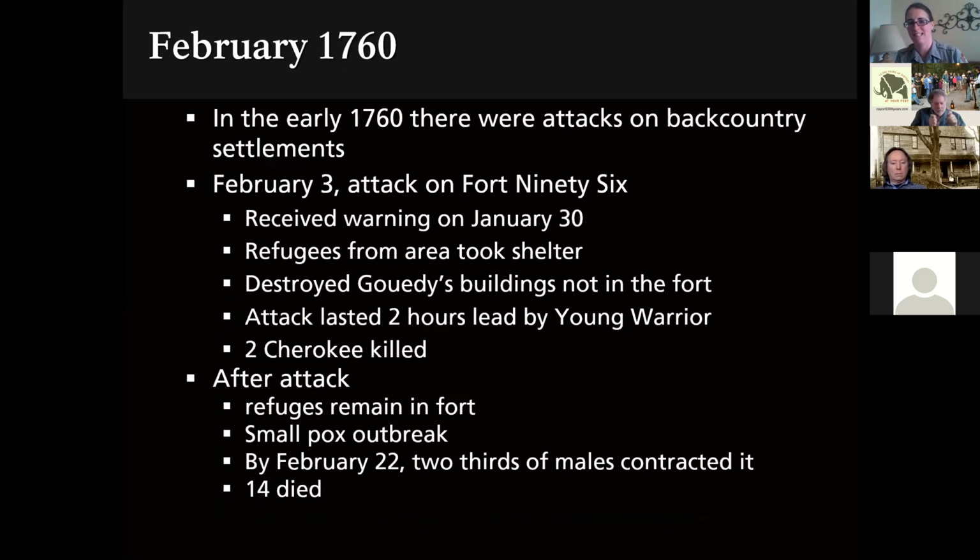Throughout the early 1760s, attacks on the backcountry by the Cherokee were common, and there were a few at 96. In January of 1760, a group of Cherokee led by a young warrior headed for the fort at 96, but the garrison was forewarned, and they were able to prepare themselves, and the surrounding residents were able to come into the fort for protection. This attack only lasted about 2 hours. Nobody within the fort was killed. However, 2 of the Cherokee attackers were killed.